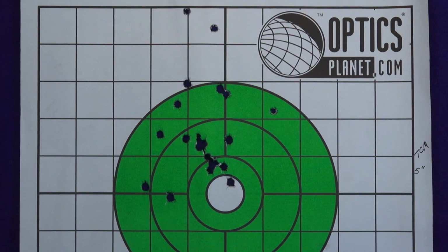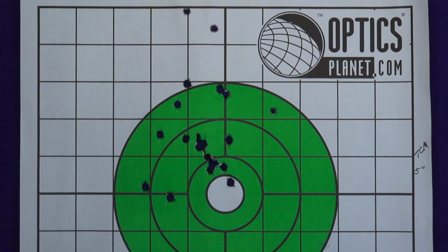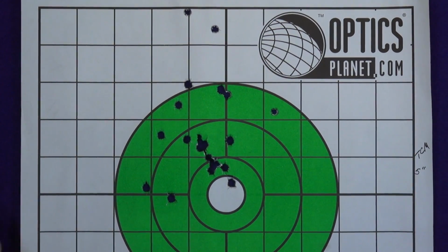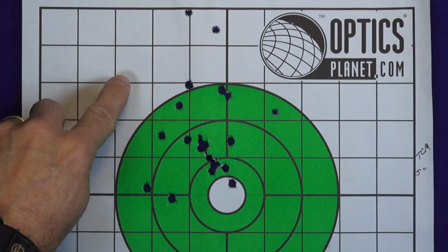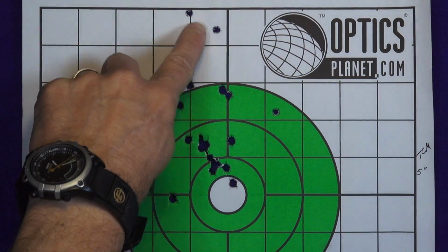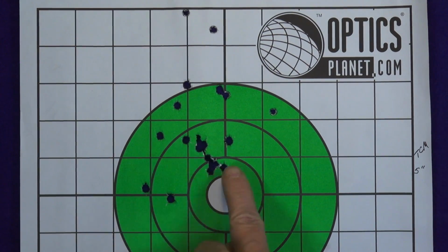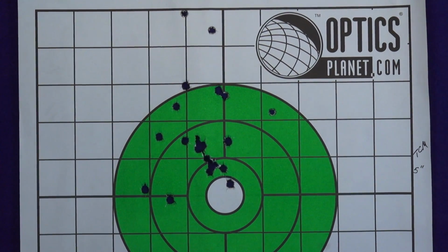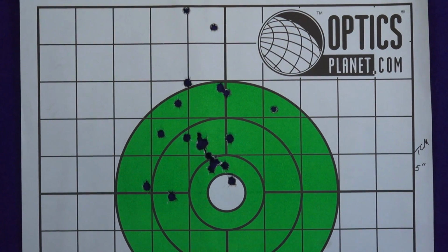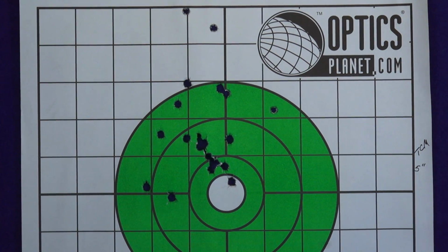Okay, I measured both of these groups just roughly with a ruler. I didn't get too technical. The 22 TCM that you see up on top of the target measured a total of about 5 inches, and that includes this high flyer and the one next to it all the way down to here. If I took away those two flyers, it's more like a 3-inch group, but hey, it is what it is, right? I did notice a decent concentration in this area, but still, at 20 yards, not quite what I would expect if I was going to talk about good accuracy. But that's kind of what I've seen with that particular round in the past.